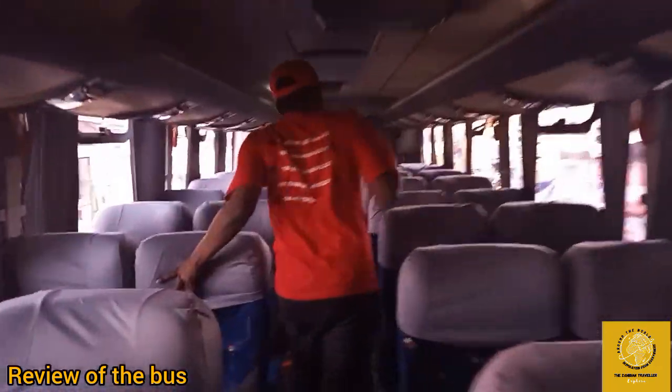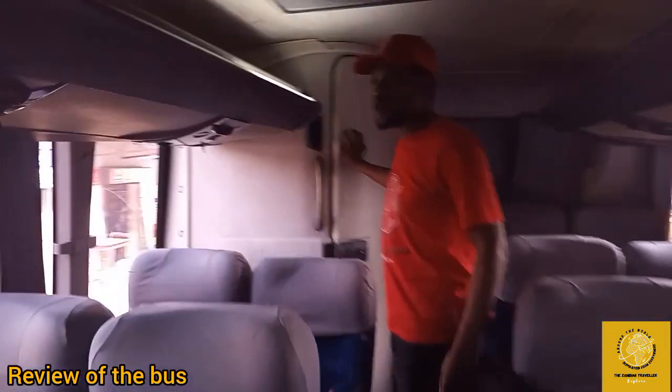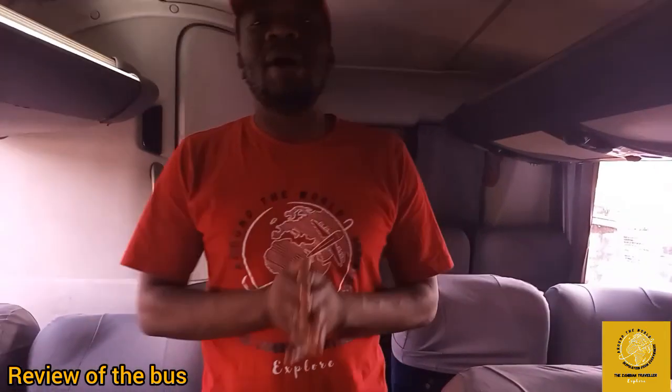These are the seats you can see over here. So this is the toilet here for the passengers, where passengers can pee and so on. This is the toilet. And this is the fridge. So this is the Neo Bus I wanted to show you, the Power Tools bus.